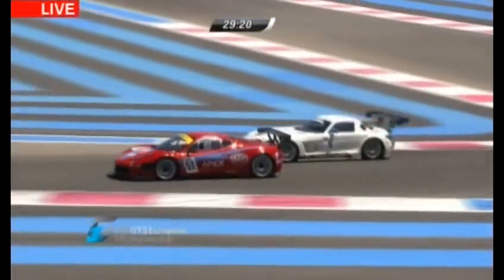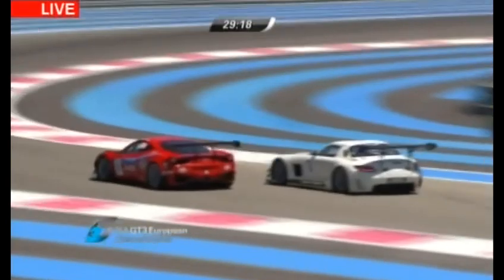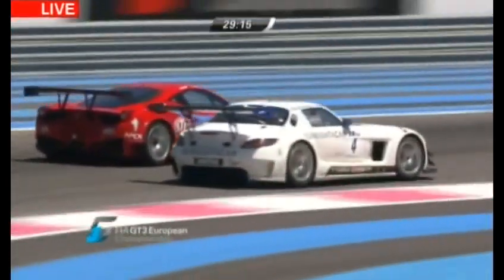On the lead car there. That was a bit strange, wasn't it? It was a bit late, and then he decided not to. Yeah, that's interesting. Meanwhile, Lambot, Joachim Lambot, number 4.